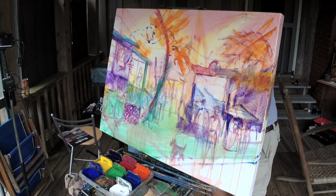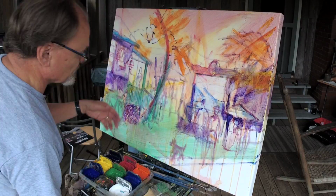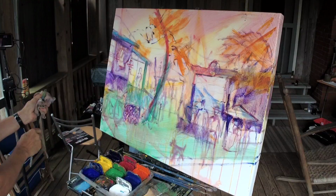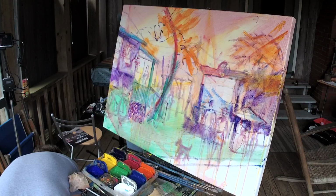By the way, if anybody is ever interested, I'm painting a 30 by 40 inch canvas on a Soltec easel. I didn't know if that was possible. It just barely goes up to 30 inches. So I'm quite amazed you can paint a 30 by 40 on a Soltec easel. Happily surprised.